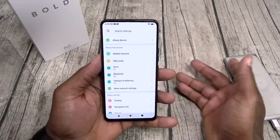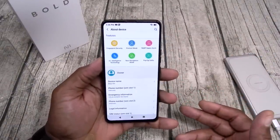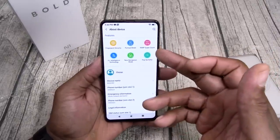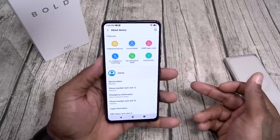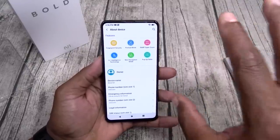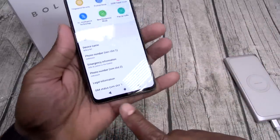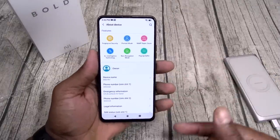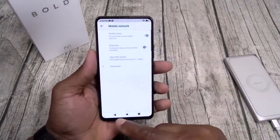Let's go over the settings. Now, if you hit the about device, this will give you a quick tutorial so you learn how to use the fingerprint sensor, learn how to use portrait mode, learn what the 96 megapixel super zoom camera is all about, learn about AI technology, which is basically just scene selection. So you let the computer pick the best scene when you're going to take a picture. You got new navigation mode. So this way, if you don't like these old school Android buttons, you can use swipe gestures. And it shows you how to use the pop-up selfie camera. Let's go to mobile networks. Nothing to see here.